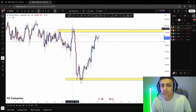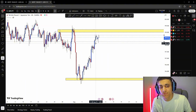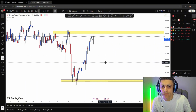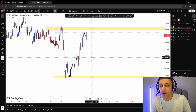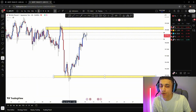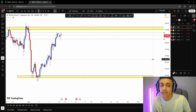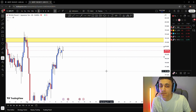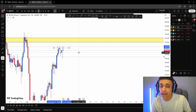Now, what happens after a madness drop like that? A big retracement as well, right? So retracement comes in, it retraces 90% of the move, almost 95% of the move. Anyway, now we know on the 4-hour we have our high, we have our low, right? We have our low, and now this is a retracement to form a new lower high. Okay, so now we know we are at a lower high in the market.